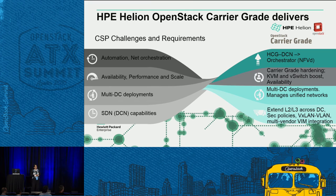So with this, we have seen earlier in the beginning that there are some challenges that CSPs have with this complex multi-data center integration: automation and network orchestration, availability and performance, multi-data center deployments, and the DCN capabilities. And with HPE's Helion carrier grade, we are able to solve that through the HCG, DCN, and NFVD integration. We have done the carrier-grade hardening on the OpenStack instance. We have seen multi-data center deployment as a use case today. And the SDN capabilities allow the network to be extended to the other data center, so it can talk to the VMs as if they are on the same L2 domain.